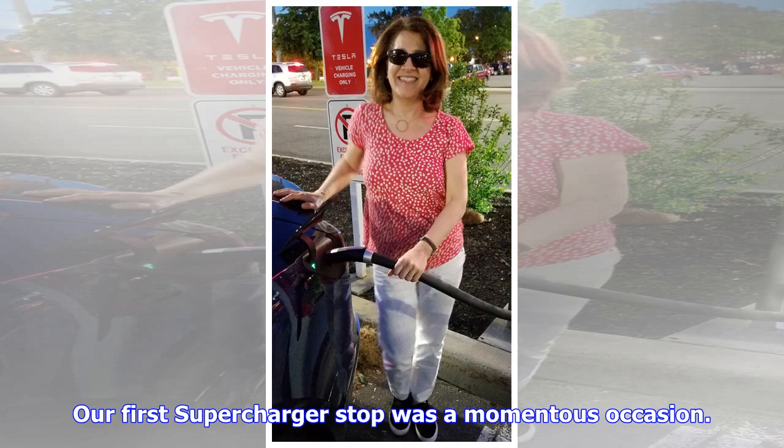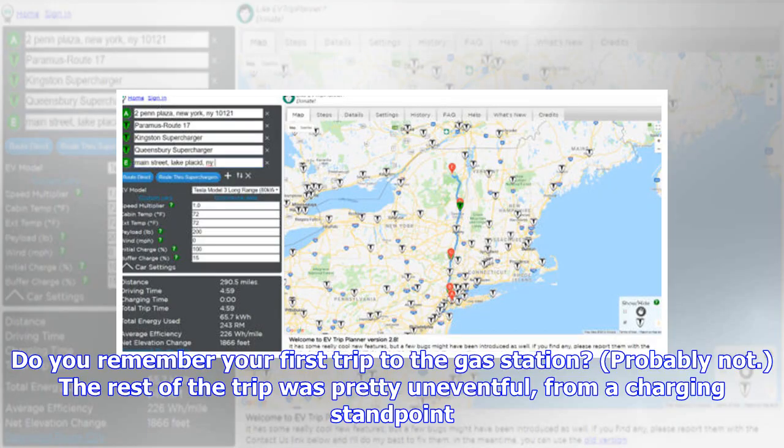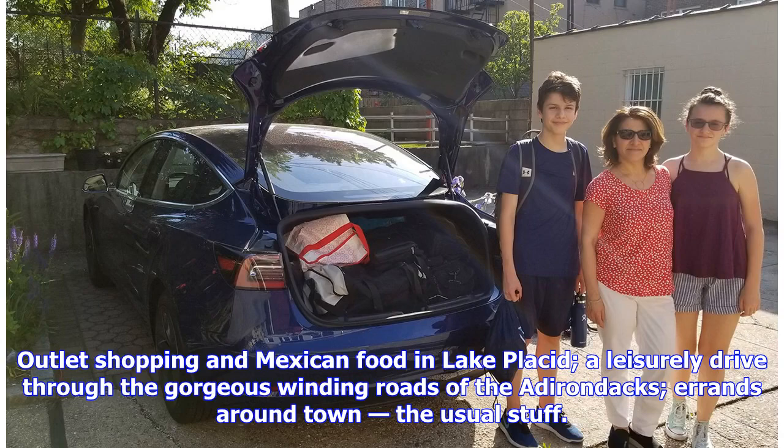Our first supercharger stop was a momentous occasion. Do you remember your first trip to the gas station? Probably not. The rest of the trip was pretty uneventful, from a charging standpoint. Outlet shopping and Mexican food in Lake Placid, a leisurely drive through the gorgeous winding roads of the Adirondacks, errands around town, the usual stuff.